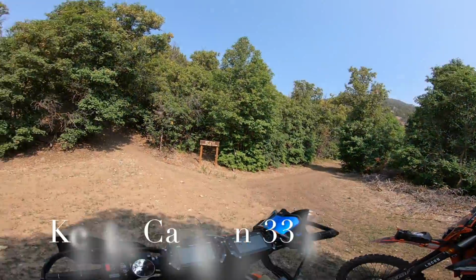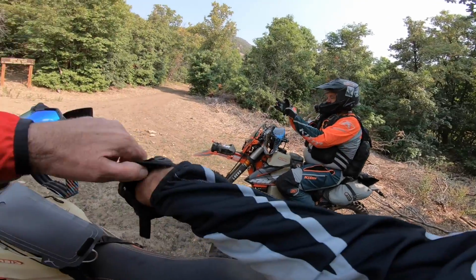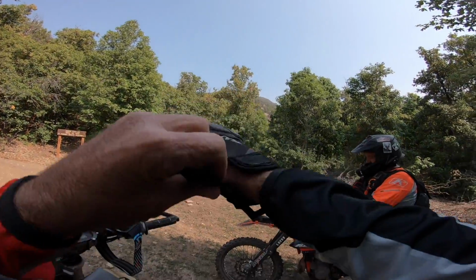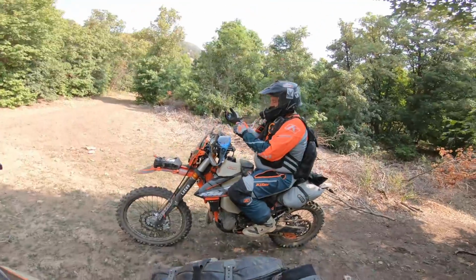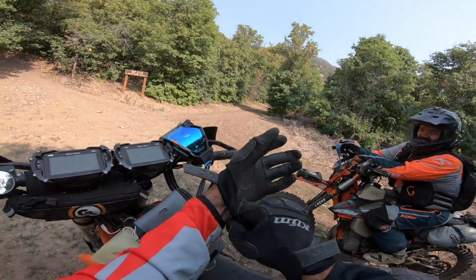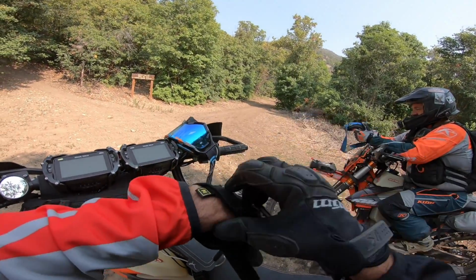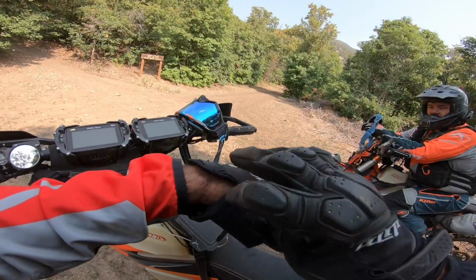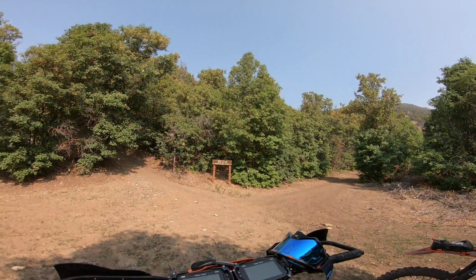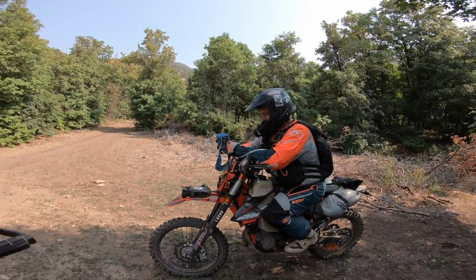All right, so we just finished the Elkhorn Trail. It was just as much fun as it was last year. We don't have video of last year's though. Almost could have got ugly, but we made it through. Just putted through it. That stuff's loose. It's so dry.